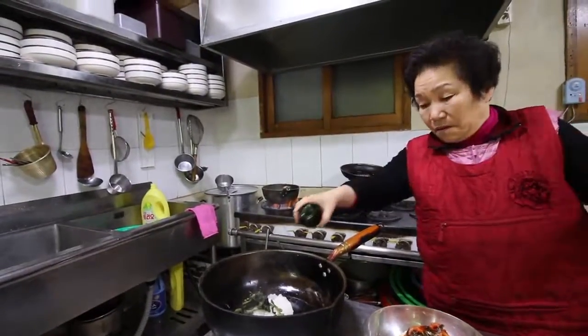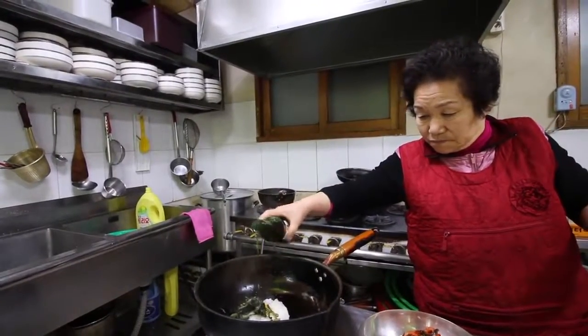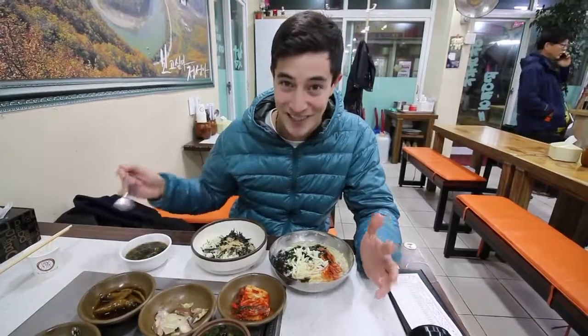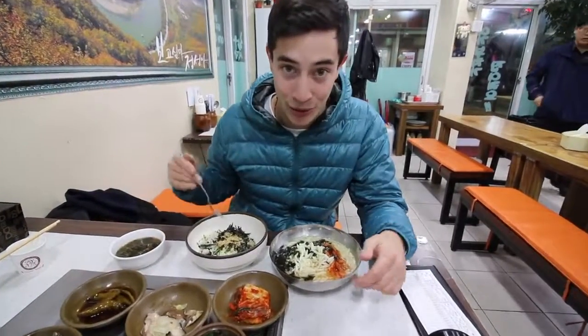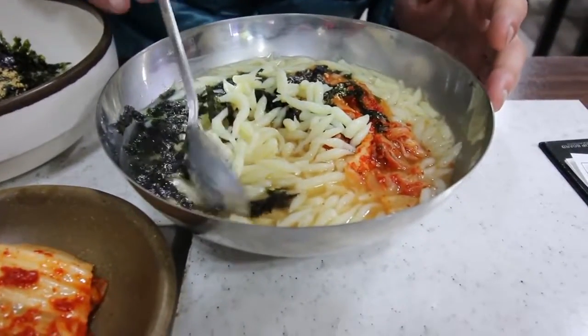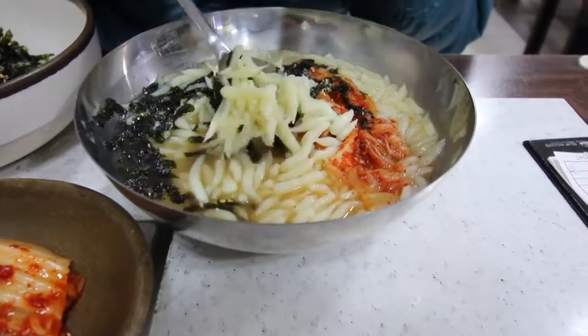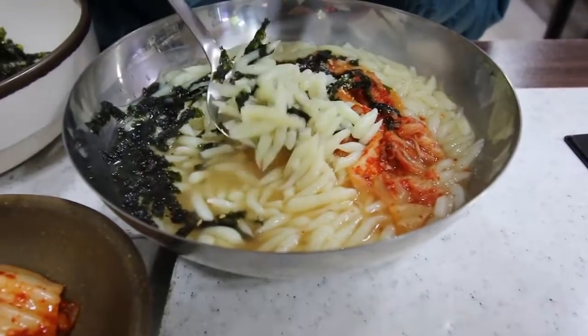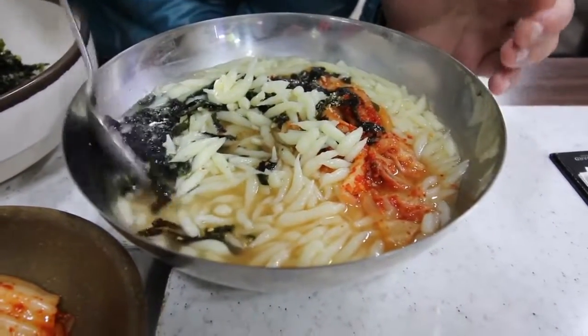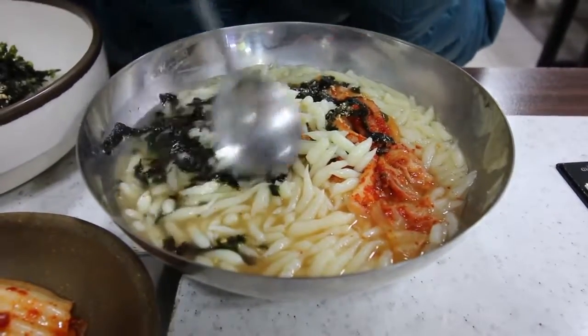So we've been doing quite a bit of snacking this afternoon, but now we've just popped into a restaurant for a proper meal, and check this out, we have a tiny feast here. I'm gonna walk you through all our dishes. First up is a specialty from this market. This is the Tadpole Noodles, and it derives the name from these tiny little noodles which are shaped like a tadpole. It looks like there's some kimchi in there, and this is some seaweed on top.